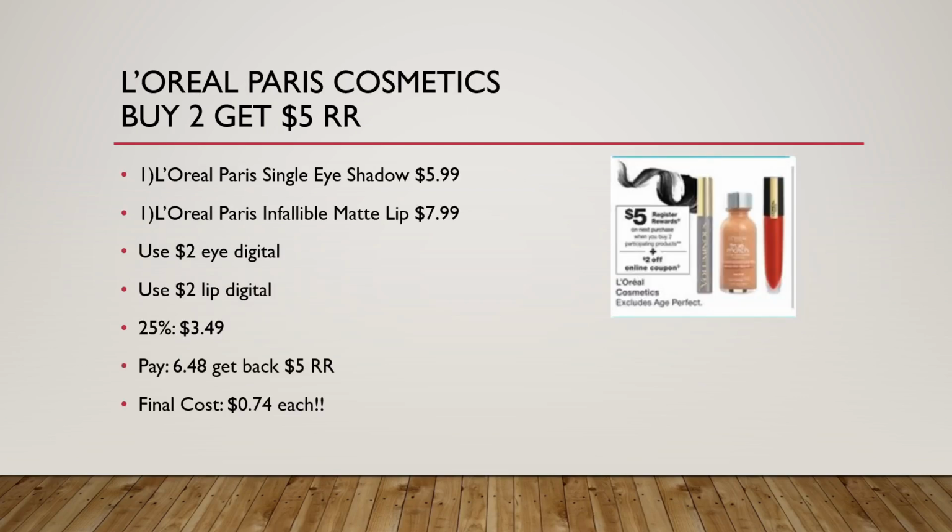L'Oreal Cosmetics are on sale. Buy 2, get a $5 register reward, and there are $2 digital coupons. So again, make sure you clip those to your card. A lot of digital coupons disappear if a certain number of people clip them and send them to your card. So you want to make sure they don't disappear on you.